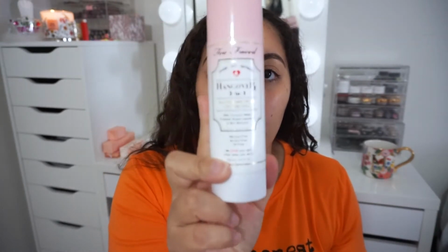So to start off my face, I usually use my Too Faced Hangover RX 3-in-1 replenishing primer and setting spray. And every time I say that, I feel like it's a run-on sentence. It's way too long. I lose my breath by the time I even get to half of the name. But this is what I use to prime my face. Even though I'm going out into the world where it's super hot and humid and moist in the air, I still like to moisturize my face.